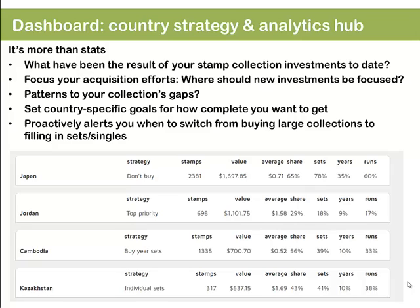You can set country-specific goals for how complete you want to get each country. And perf48 proactively alerts you when it's time to switch from buying large collections and lots as a foundation to now filling in individual sets and single stamps.